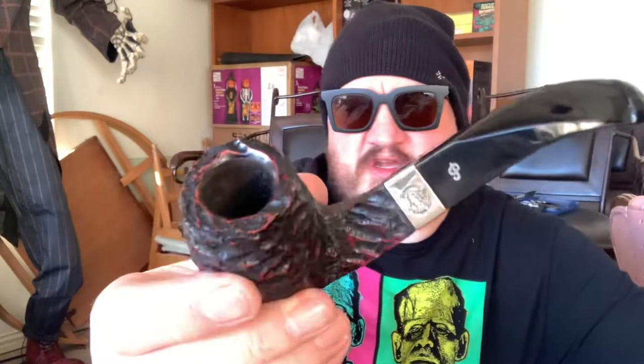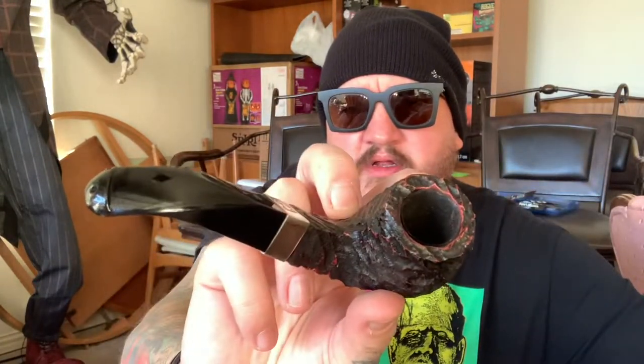Right, let's go on with the, oh, it says Peterson on the bag. But yeah, that is so nice, as I keep saying. Okay, that's the pipe. Not as huge as some of the others, I mean, there's my hand, but it's chunky. Very nice. Okay, the tobaccos. Let's do the tobaccos.